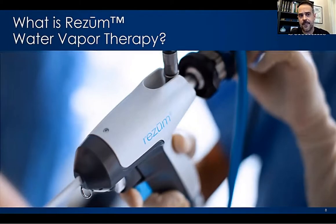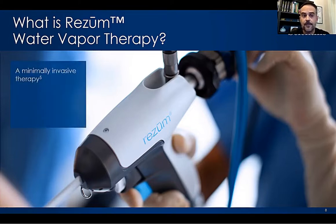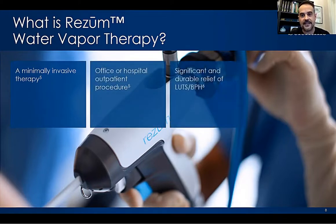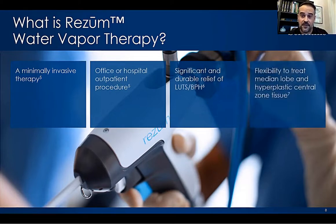The Resume system takes from older technology, as we all know, the transurethral needle ablation technologies like Cristiva, and improved upon the science of it. If you look at the convective force applied to the tissue, the heat distribution in the interstitium, and the apoptosis it creates in the cells, it is far more even than it was with TUNA, and therefore more effective. As a result, now you have this minimally invasive office-based therapy where we can affect durable treatment with relief of symptoms for these patients.